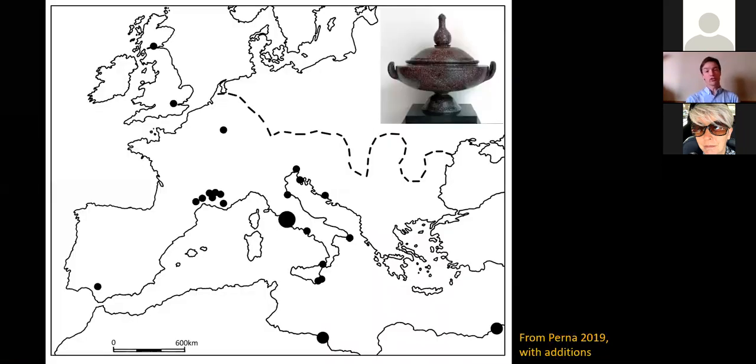Where are they dispersed to? Well, it's a very Mediterranean habit. Italy, the shores of the Adriatic, southern Gaul, North Africa in particular. And it's particularly of the first and into the second century, although these urns, because they're spectacular, continue to get used later on.